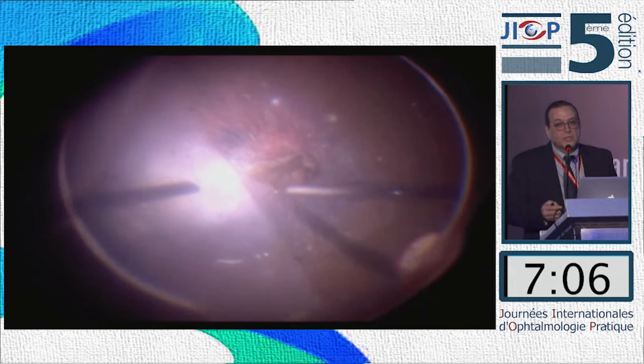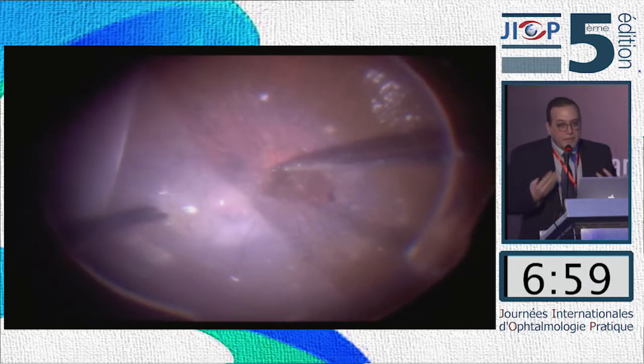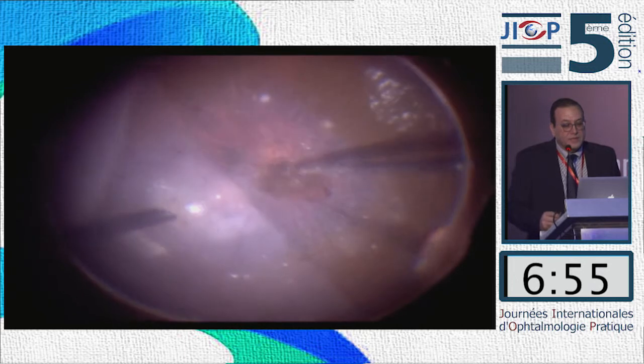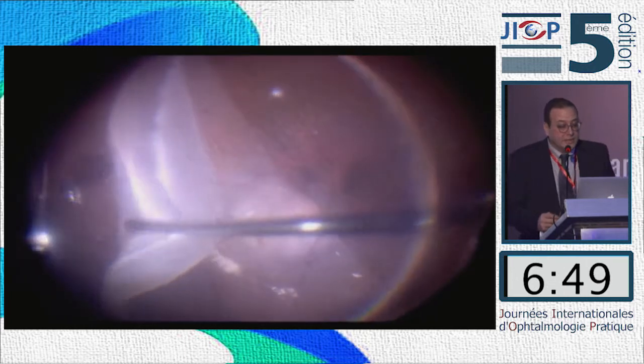There are very important rules. The most important rule is not to flip it upside down. The pigment epithelium should be to your side and the rest of the choroid posterior. I'm spreading it. You can spread it with the Thanos scraper.